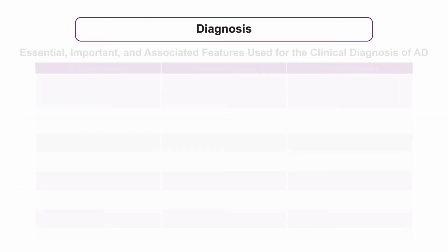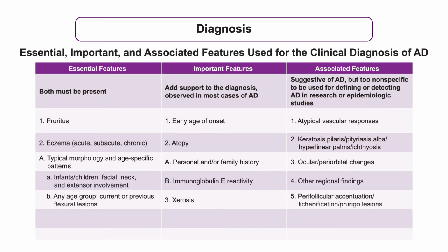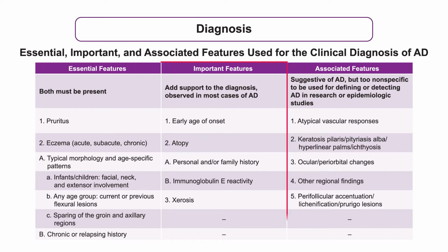If we look at the common diagnostic features, most doctors can diagnose this pretty easily, but in the absence of itch, it's very difficult to make a diagnosis of atopic dermatitis. So if you've got an itch and a rash that's relapsing and remitting, and it appears to have a typical pattern, you can get a little bit more confident that you're definitely dealing with atopic dermatitis. Then you might look for the age of onset, personal and family history of atopy. If you know there's IgE activity, that's helpful. If the skin is extremely dry, that can also help as well.